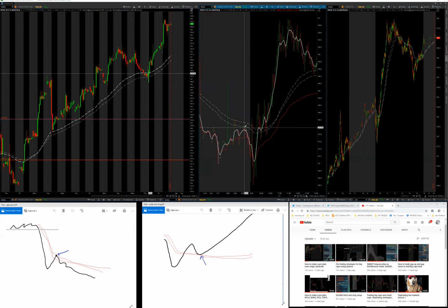So here price falls below 729, reclaims the 729, bounces and pushes all the way up, giving you here, okay, exactly on the bounce, and your stop just below the low. So over here, giving the possibility for a long. So remember this under over strategy.